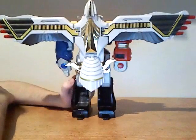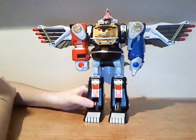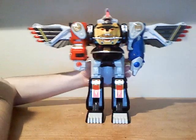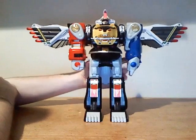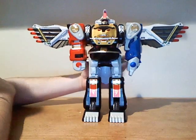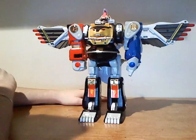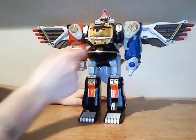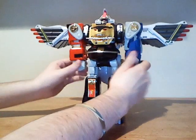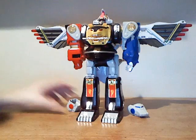So if you guys happen to have all 6 Zords, it would be a nice idea to have all 6 of them together, because somehow the Falcon Zord gives the whole Megazord this ninja feel, if you can catch my drift. So anyway, guys, if you do see him on eBay, pick him up. Remember, fist covers are a plus. You need these guys. Without them, you're going to get this, which looks pretty awful.